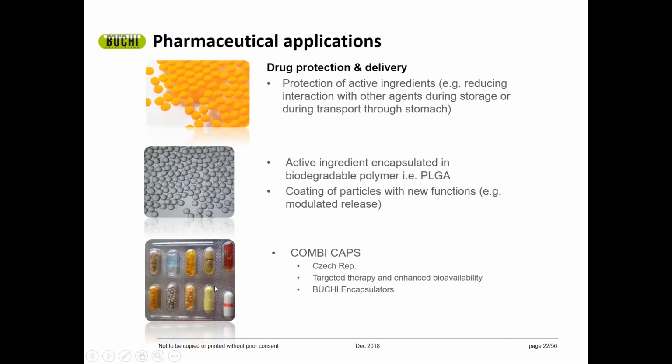This is just an example of a company as well who I've seen on the market have used our technology, and what they do is this is the combi caps where they make the micro beads, and then they can fill them within or encapsulate them within a hard or soft gel capsule. And there are many different types of application here. So you can make your bead inside here with your drug, and then you can fill it with an oil itself, or fill it with another material. So you can have combination products.